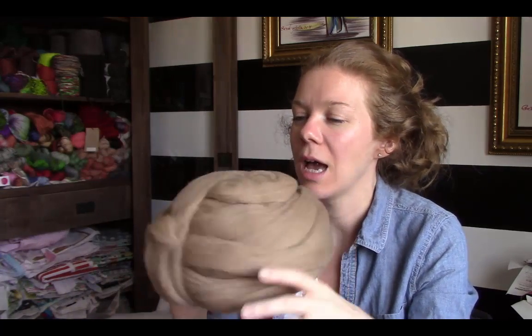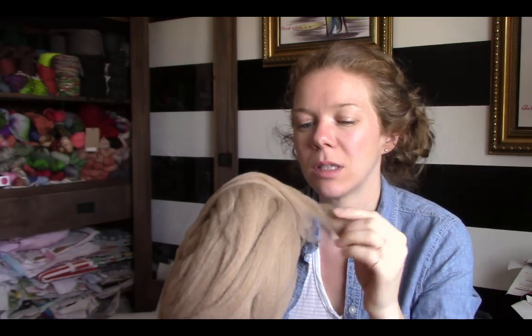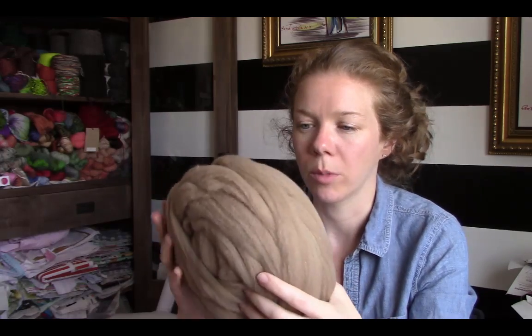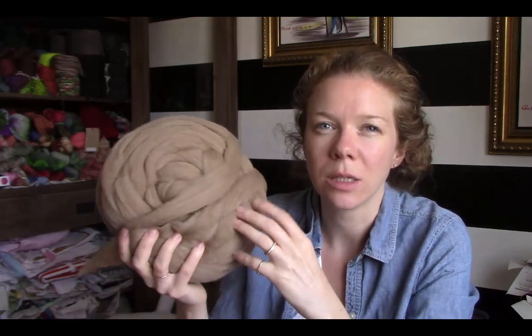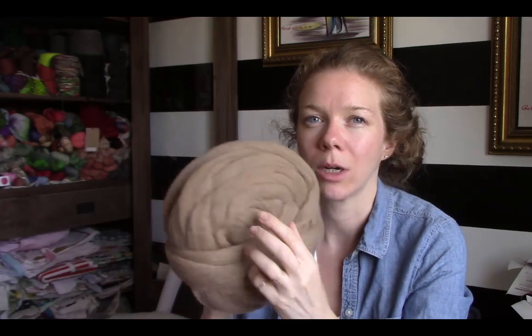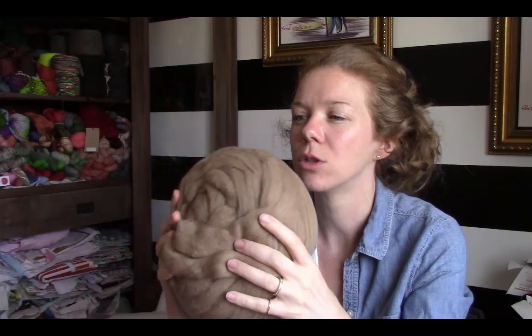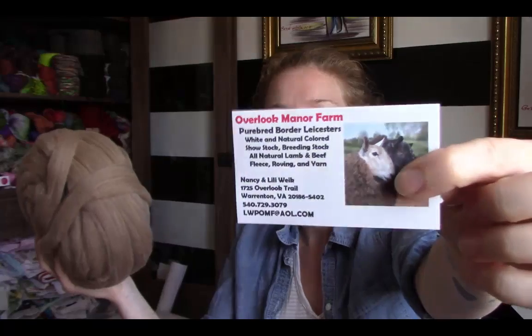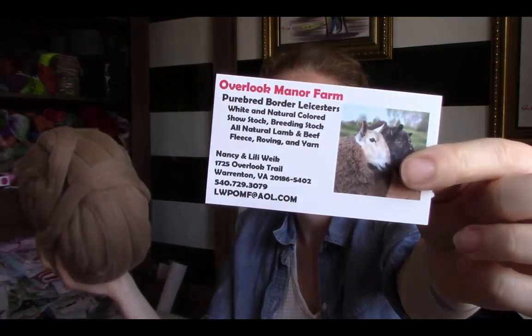Next is Cormo. It was kind of another specific, because I do love Cormo, and I've never spun with it before, although I have some hand-spun Cormo yarn, so I wanted to try spinning with it. She got the brown because it's more of a unique natural color. Most Cormo fiber is white. So soft. Cormo is my absolute favorite. It's so, so nice. I'm very excited for this one. And this is the farm that she bought the Cormo from.